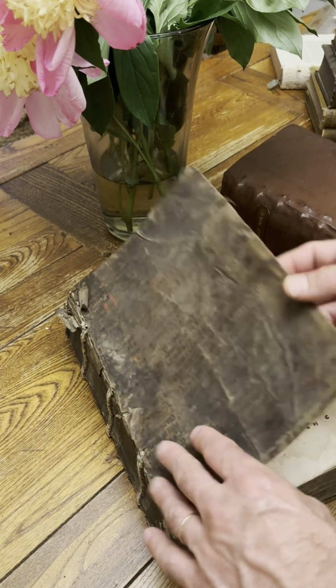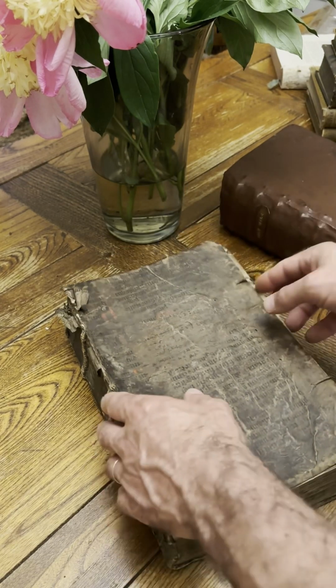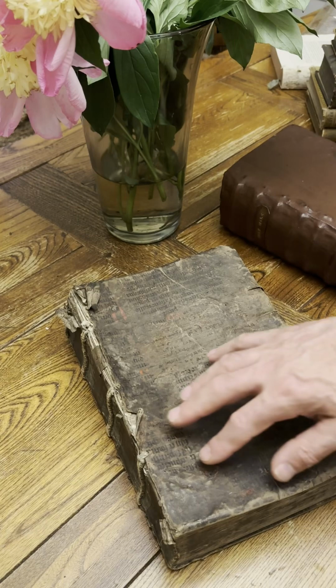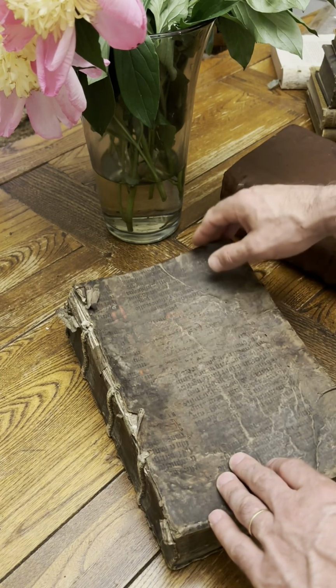So I do propose to separate these manuscripts. Now, the academics were very clear with me that I should not under any circumstances attempt to clean this, so I'm not going to clean the exposed surfaces.